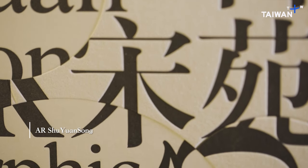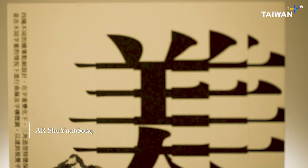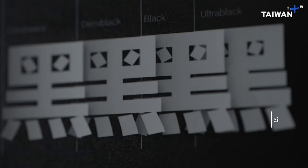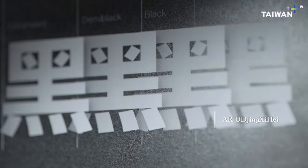Words are not just for conveying knowledge. With a combination of fonts, they exist between science and art. It's a power to visually presenting ideas and language. The power of visual presentation.